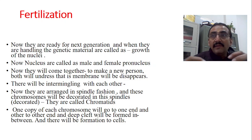Okay, so now these are arranged in the spindle. Now all the chromosomes separate. All the 23 separate. The doubling also separates. For example, chromosome number 15 is doubled now on the male side. It is also doubled on the female side. So now this single and double on both sides will separate.